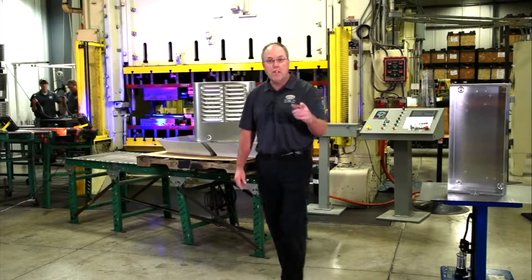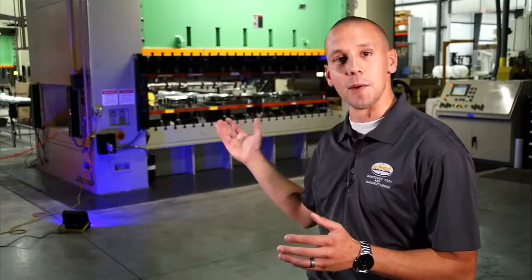Not all metal stampings are the same. Here at Manitowoc, we stamp smarter. This is smart stamping.